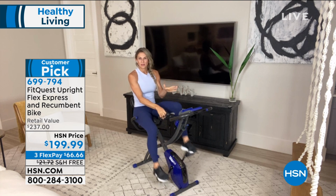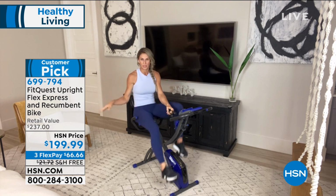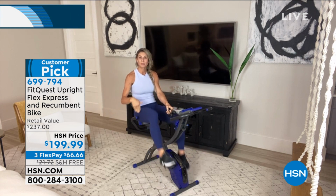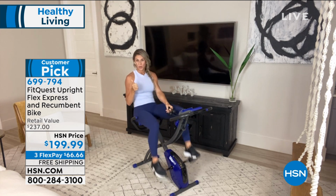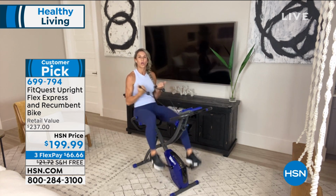The recumbent bike. Let's talk about that. Recumbent position. This is going to be you getting out of the recliner. This is you getting off the couch, getting onto a seated position where we are leaning back. We're taking the load off our low back. So there's not a lot of pressure on our spine. And we're able to get in cardio and resistance training all in one.